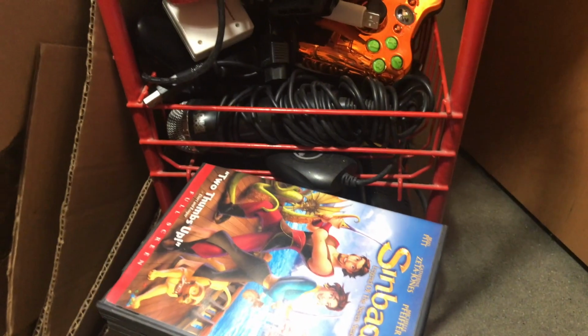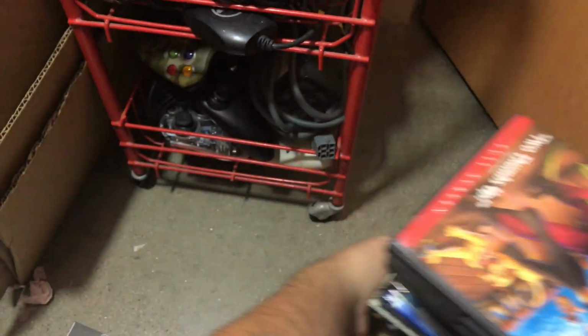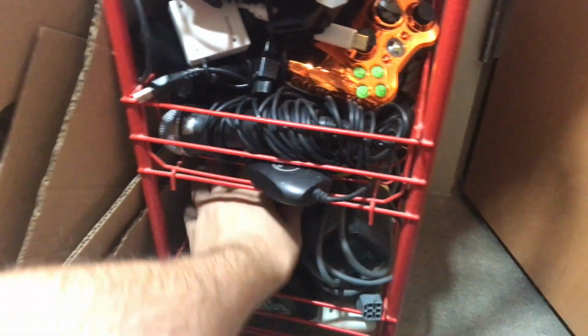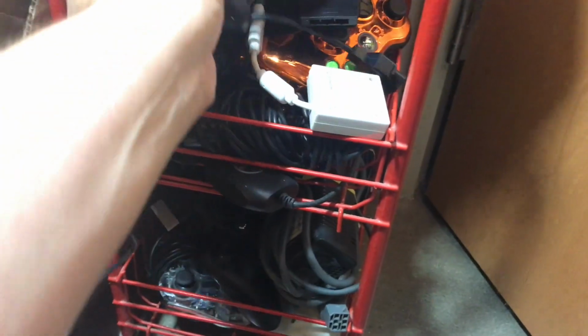Kind of shove all my Xbox stuff in here. I just tried to reorganize this too. I do this thing where I just leave stacks of things out for some reason, and then they're just in the way. Oh, is this it? Hey, there we go.